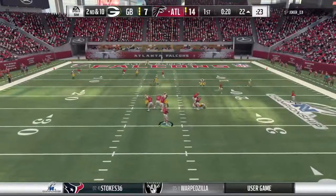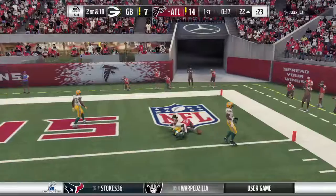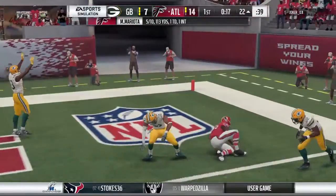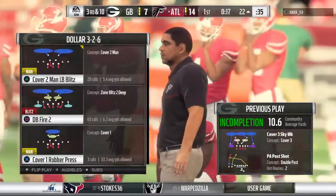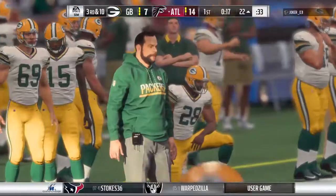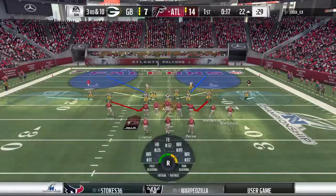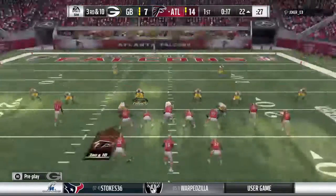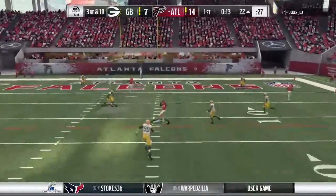Throwing again, Mariota on 2nd and 10. And his throw here's incomplete. The positioning here is key. As a defensive back, you're taught 99% of the time, make a play on the football. But in this case, making a play on the man was all the difference. That's what forced the incompletion. This offense was on the move. Now 2 straight incompletions have them looking at 3rd and 10.